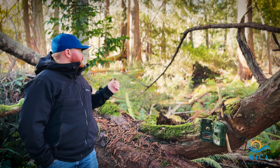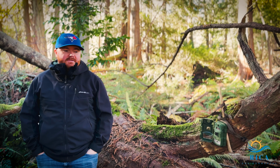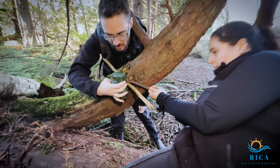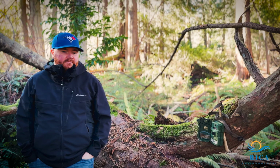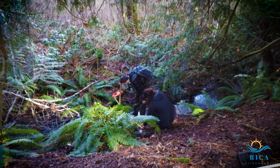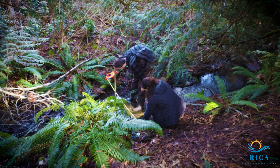We just set up one of our trail cameras here at Hatley Creek. We're in between a couple of the sampling sites, hoping to see what kind of wildlife species we can find, whether it's bears, mink, otters, trout, maybe coho salmon. We'll see. Monitoring these creeks is really important to figure out how water quality is affecting everything in the ecosystem.